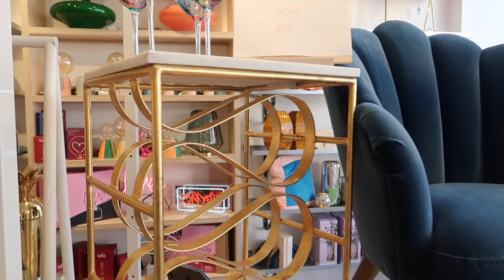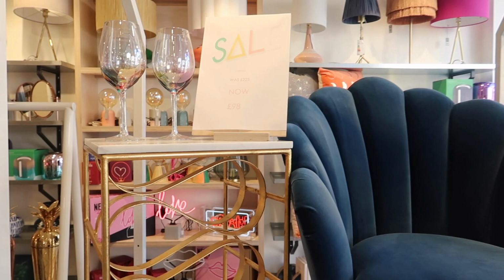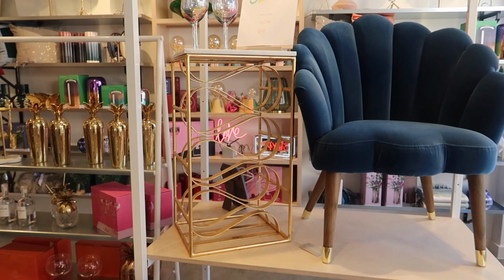I don't know whether I should, can I justify £100 on a side table, although it is reduced from 225. Let me know what you guys think, because this is exactly what I've been looking for, so I'm hoping I can buy this online, otherwise I'll have to lug it through the streets.